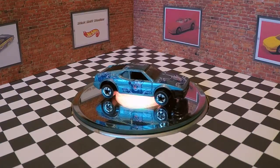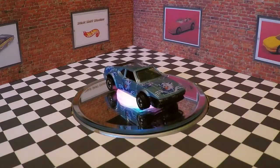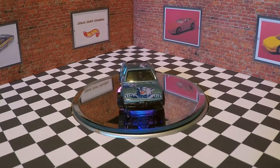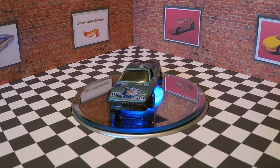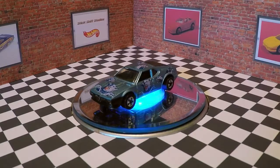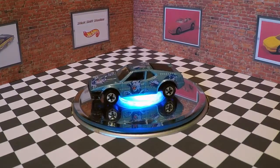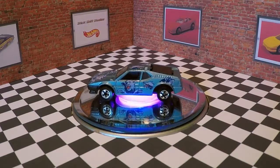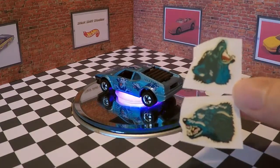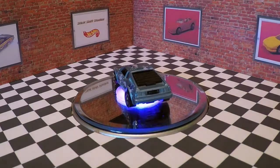Next, we have the BMW M1 that has been renamed to Street Dog. It's very cool with these wolverine and bloodthirsty dogs on it. Looks very mean and vicious. It's pretty cool. And I happen to have two of the tattoos here. The BMW M1 looks good in this light blue color. It's very nice.